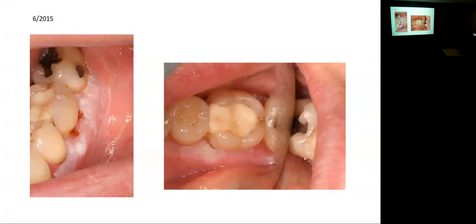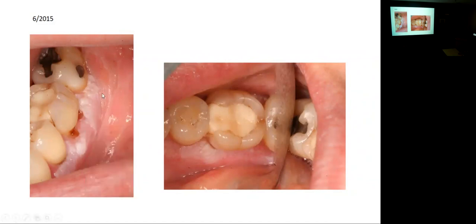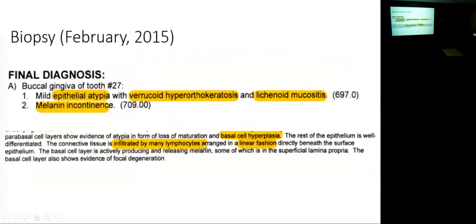So this is what she looked like in June 2015, and you can see this really thick, verrucoid-looking leukoplakia there. Here's another shot of some of it. And she'd had a biopsy done before she came to see me, and this is what it came out as. You know, it doesn't say anything really about lichen planus, right? Lichenoid mucositis, verrucoid leukoplakia, basically.